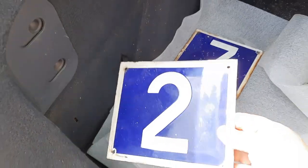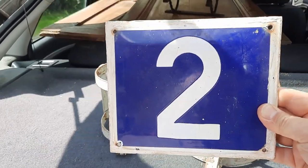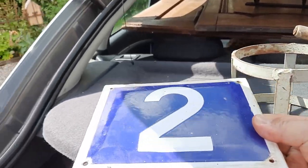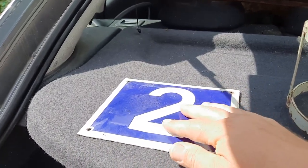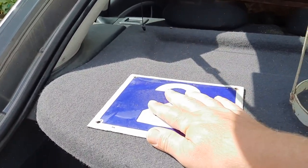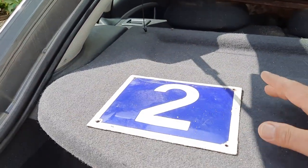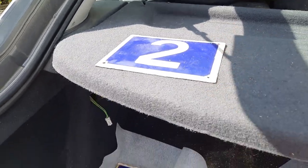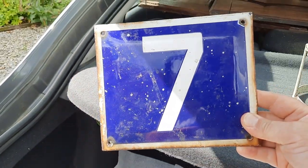And these lovely enamel house plaque numbers. I'll probably upcycle them in a project. Because they're made of enamel, it's ideal to put down hot pans and kettle or something like that on there. So I might set that in a piece of oak. I'm not quite sure yet. It's me lucky number 7.